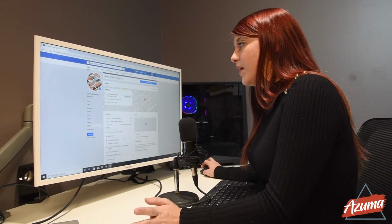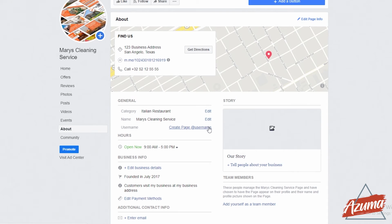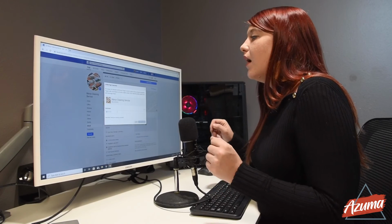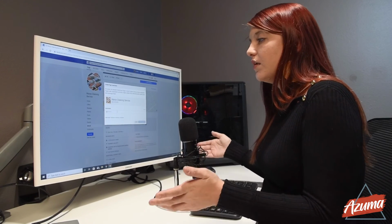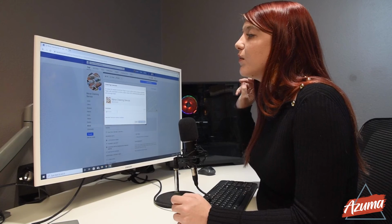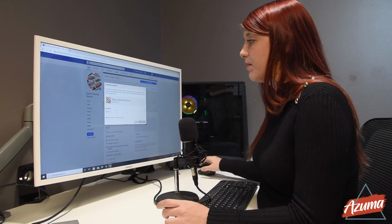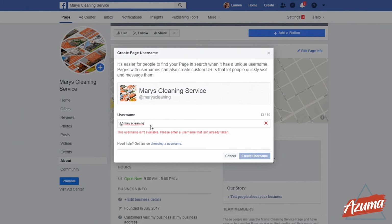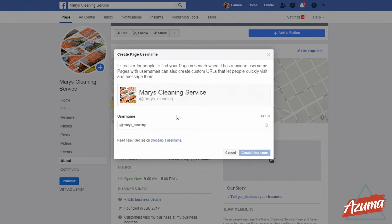The last thing that I really want to focus on is create page username. This makes it easy for customers to just type in your Facebook page in the search bar, as well as if you give them your username or you display it on your website, they can just click on it or copy and paste. And it makes it really easy for them to just get to your Facebook page. So for instance, since my business name was Mary's Cleaning Service, I could put Mary's Cleaning, and that would be my username. So just like any other thing with a username, it will tell you if it's available or not. Mine says it's not. So I can add a couple of other things. I could add numbers. So Mary's Cleaning 123 is available.